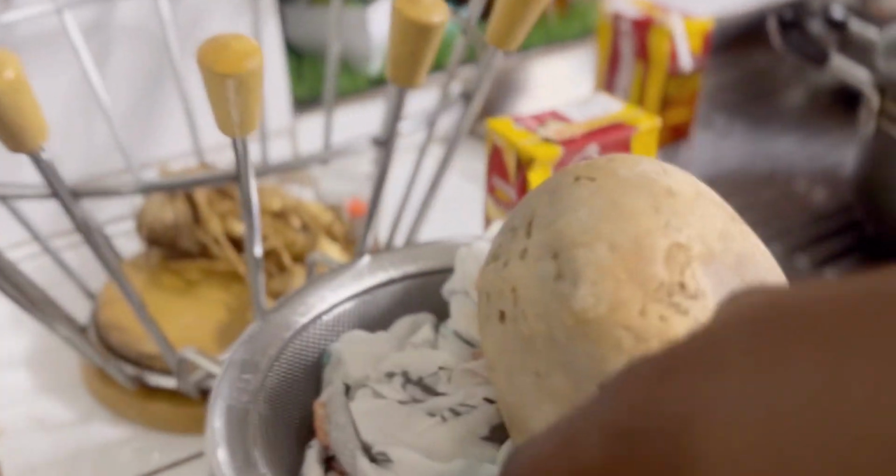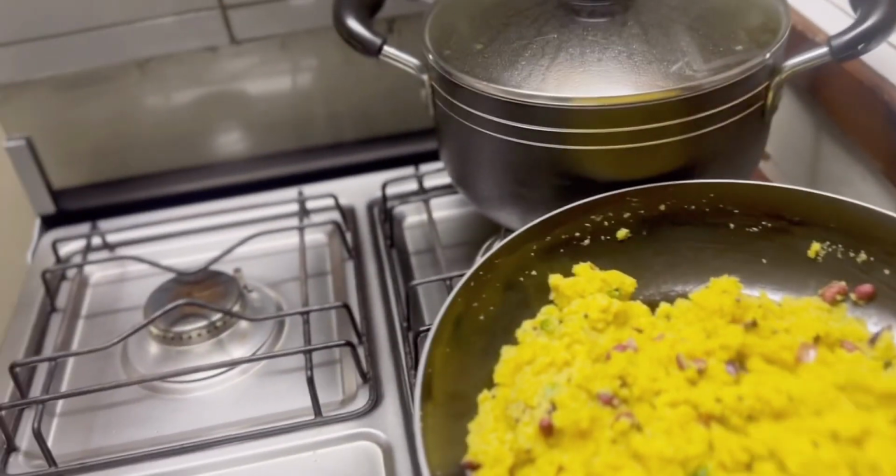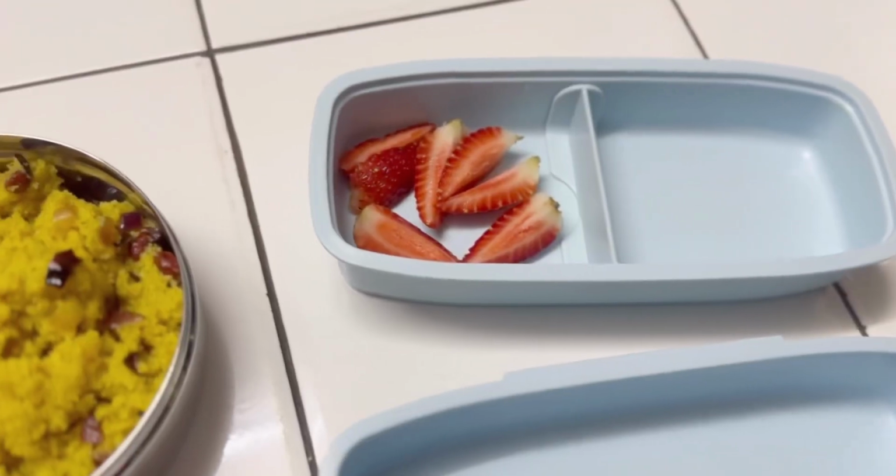And here I was making paneer at night. I'll show you guys later if it came out or not. And our food is ready. Now let's pack it.